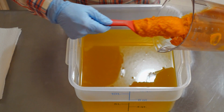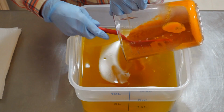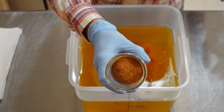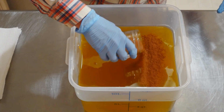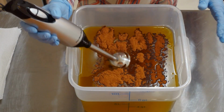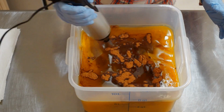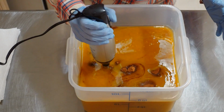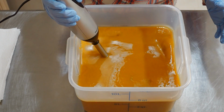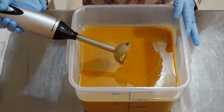Carefully, because I don't want the oil to splash all over me, of course. Let me get a little lower. And then what we have here is pumpkin spice, so we're just gonna put that in. All right, now we're gonna puree this really good here. Okay, that looks perfect.